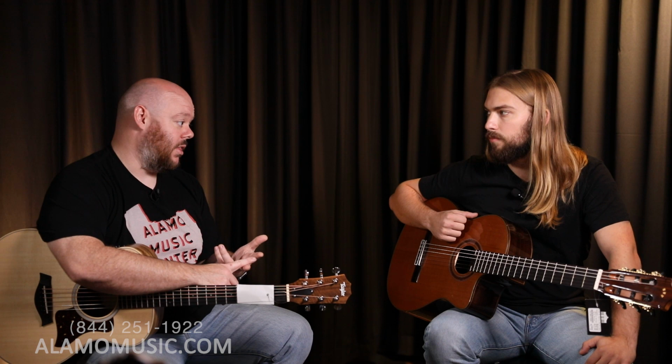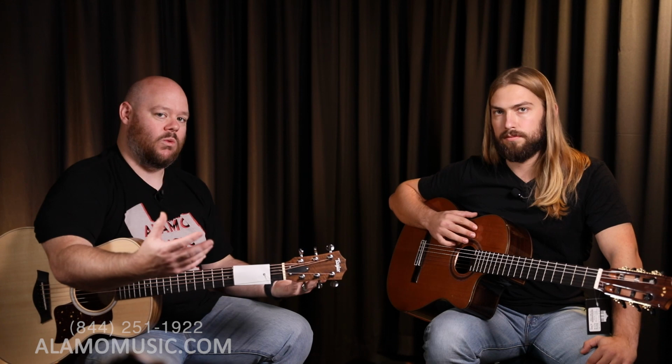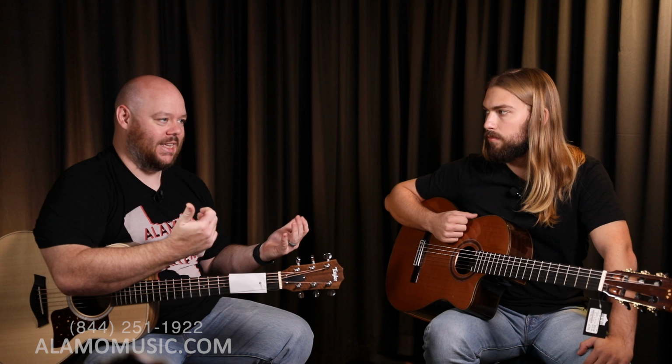So it is solid wood. It's a solid cedar top, giving you all that warmth that you want out of a classical guitar, that kind of boom and resonance you hear if you just hit that low E. But the electronics are great. So that's got the Fishman, what, the Presys?